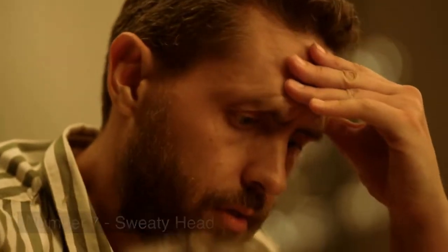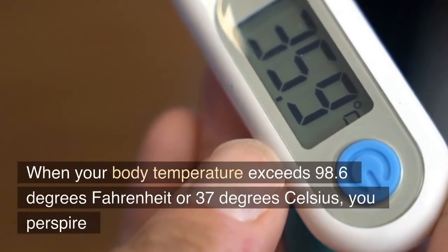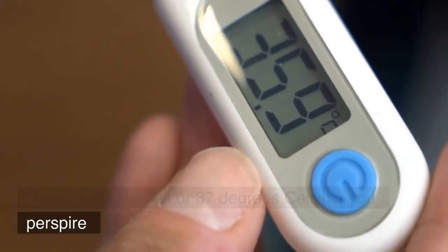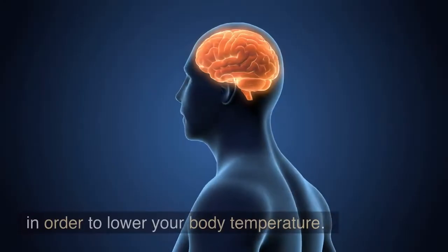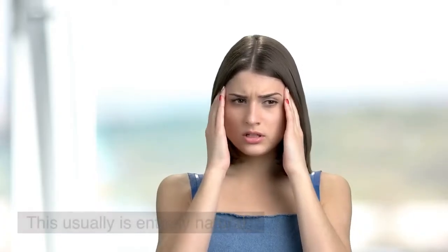Number 7. Sweaty head. When your body temperature exceeds 98.6 degrees Fahrenheit or 37 degrees Celsius, you perspire in order to lower your body temperature. This usually is entirely natural.